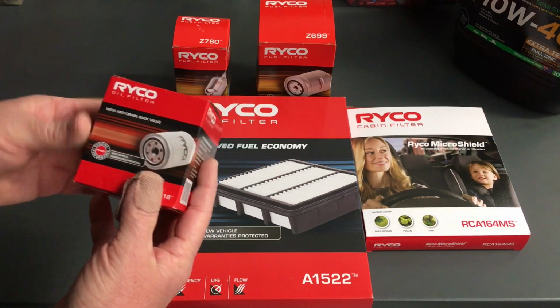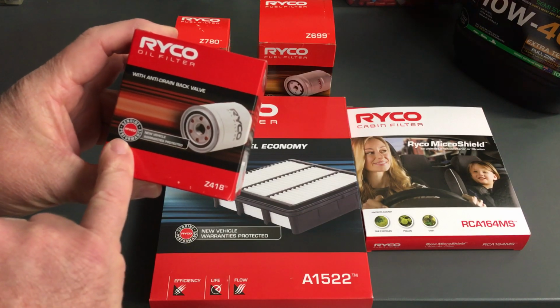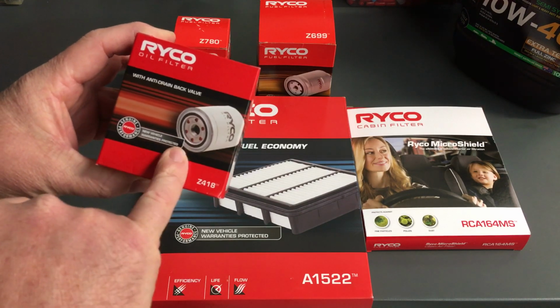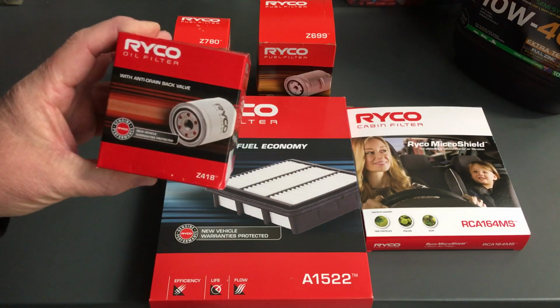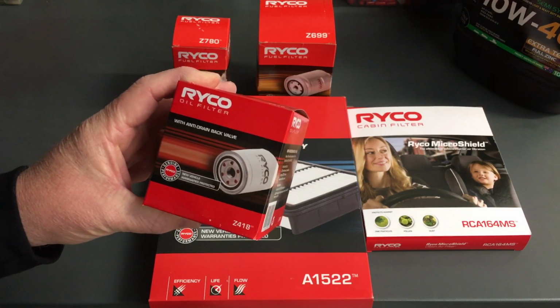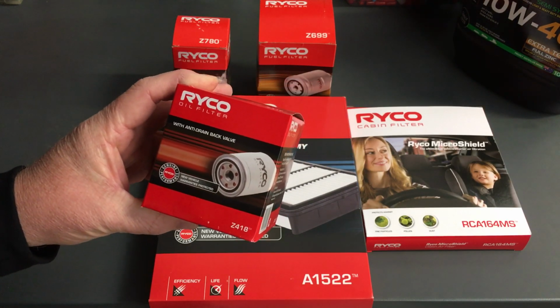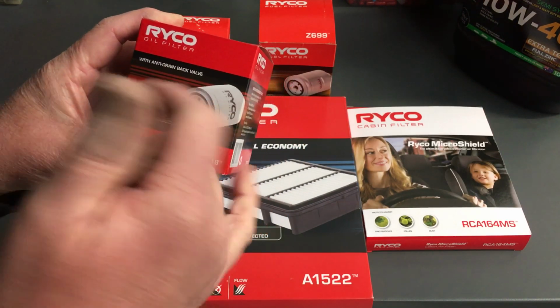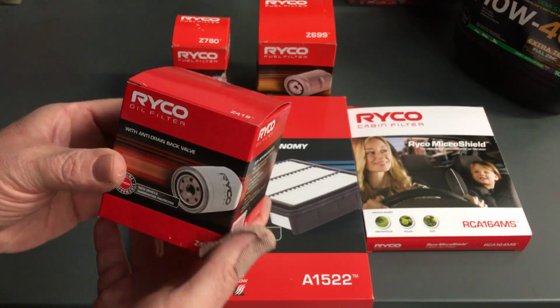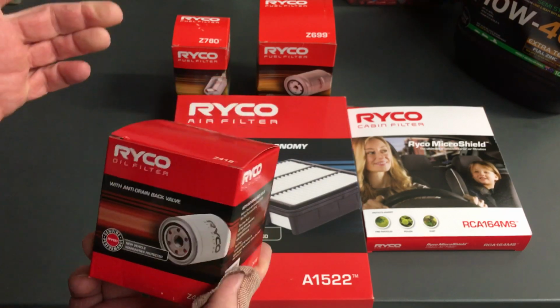Look, the box looks good. What I like here is genuine Ryco performance. What does that mean? New vehicle warranty is protected. So they're basically saying, we've got your back. If there's any issues with your engine and your manufacturer wants to blame the oil filter, new vehicle warranty is protected. So that part would have to prove to be defective to void a warranty, in my opinion. But it could make things difficult.